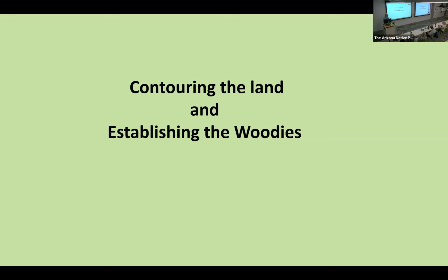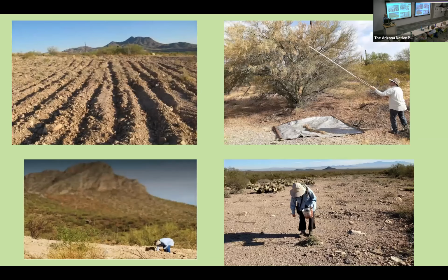So the first thing in order, since we had the means available through BLM, was to contour the land. And the first thing in terms of plant restoration was to establish woody plants, trees, desert plants, because the rule of thumb is unless you establish those woody plants early, you'll never succeed in doing it later. They've got to get established and get growing first off. And so that's what we did. BLM agreed in 2010 to bring in their heavy equipment and contour the land if Arizona Native Plant Society would lead the native plant restoration of that land.